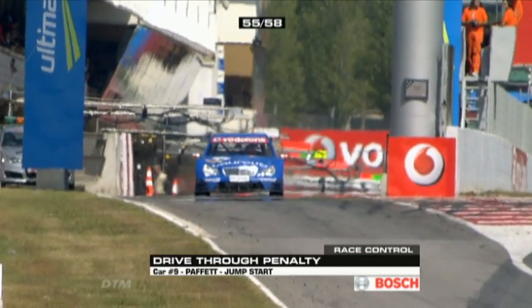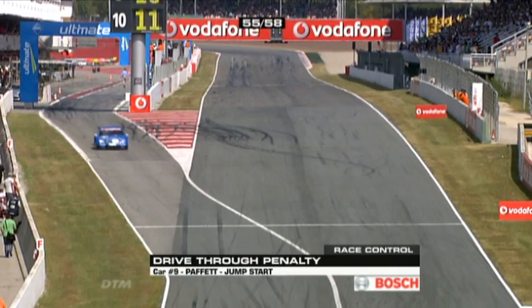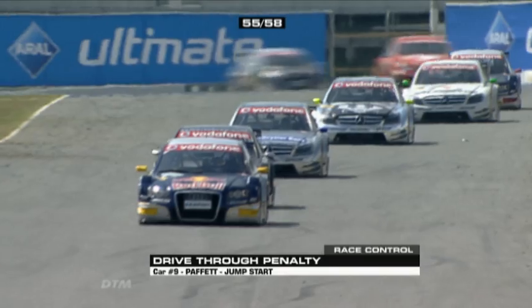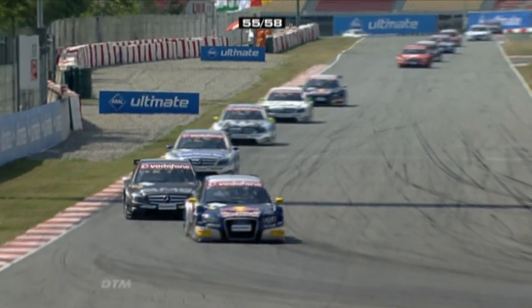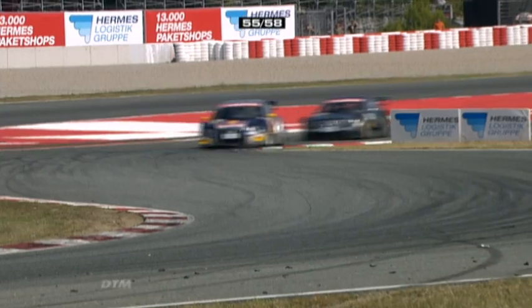Paffett got a penalty for jumping the start, but I'm not sure he was the first one to actually drop the clutch. So, disaster for Gary Paffett. And now Mika Hakkinen really starting to turn the pressure on to Martin Tomczyk. Hakkinen pushing hard.